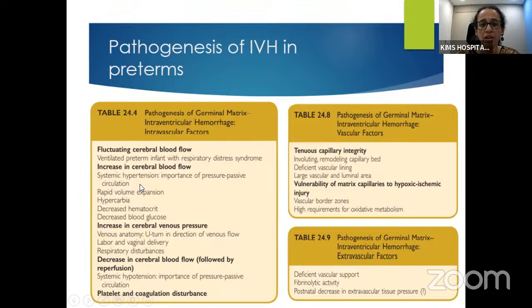As well as whenever the baby is agitated on ventilatory support, there will be fluctuating cerebral blood flow, which can be seen in a ventilated preterm neonate. And whenever we are doing suction, whenever there is pneumothorax or increased PEEP, or whenever there is a PDA, there is a chance of increased cerebral blood flow leading to germinal matrix hemorrhage. And also the venous anatomy, as I have previously mentioned, the change in the direction of the venous flow leads to periventricular hemorrhagic infarction.